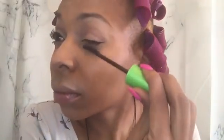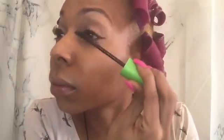So right now, I'm just doing a coat on the top, brushing them down. And then I'm going to brush them up so I can get both sides of my lashes and get the most out of them. Look how long my lashes are. I love my natural lashes and my natural brows. So I don't do much to those.